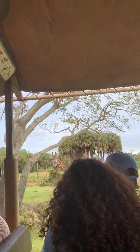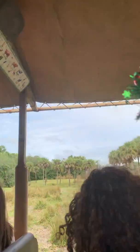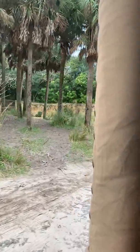Fittingly enough, a group of giraffes is called a tower, like I said, and you can see they're all just chowing down. Giraffes like to eat a lot. They're going to eat around 18 to 20 hours a day. They only need about 30 minutes of sleep, and they really just break it up into 2 to 5 minute power naps.